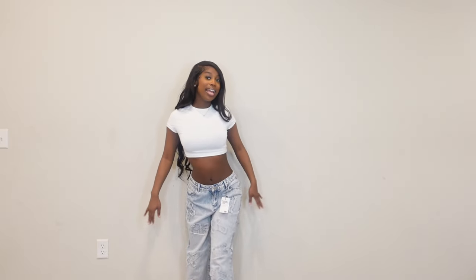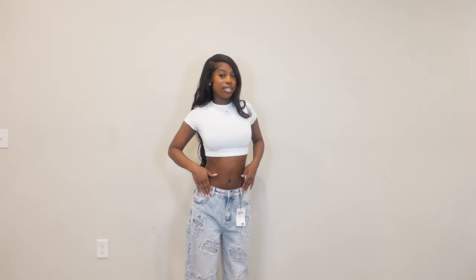I wanted these jeans for the longest. I've been seeing them going around on Pinterest. So I finally have them and I love them. I originally wanted them in black, but I got blue. And I just think it's so pretty, so pretty and giving cool girl. I already know I want to take pictures in this in a museum.